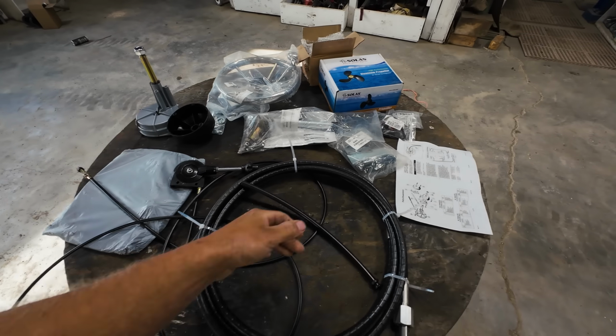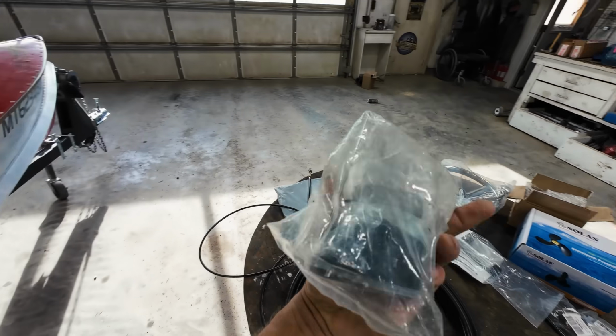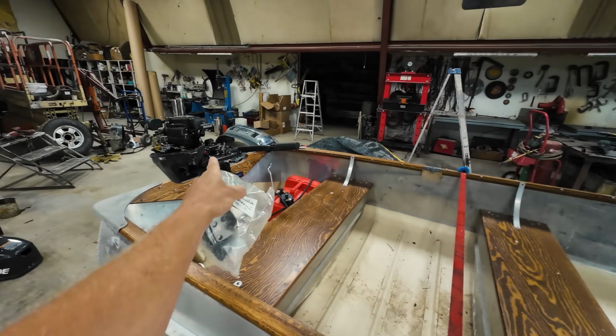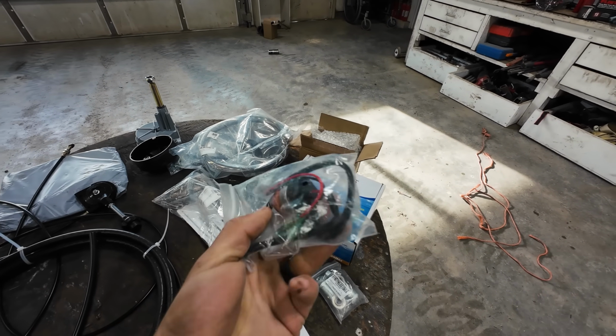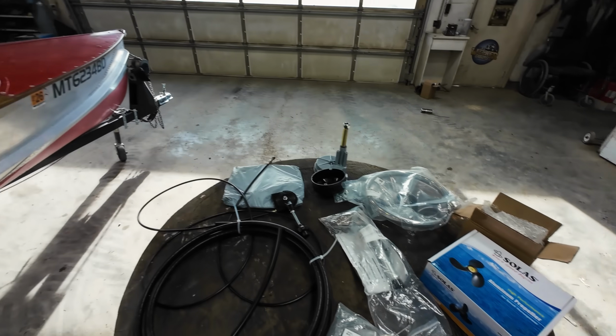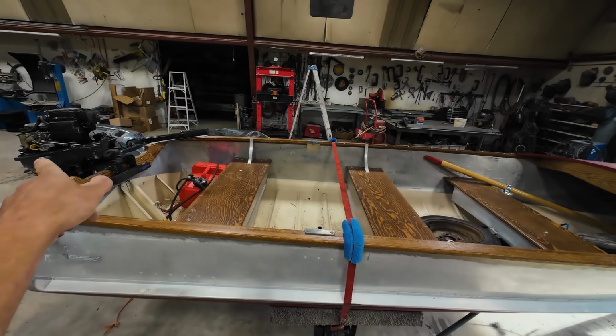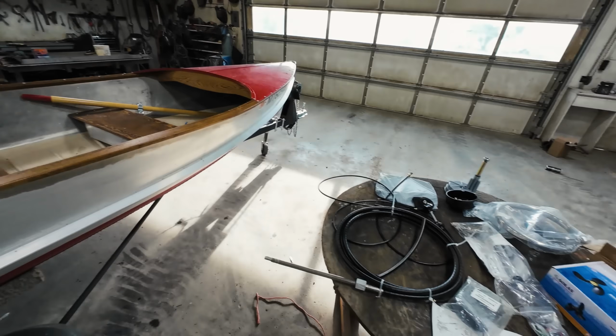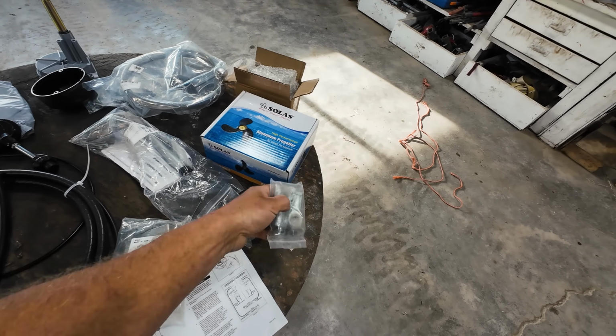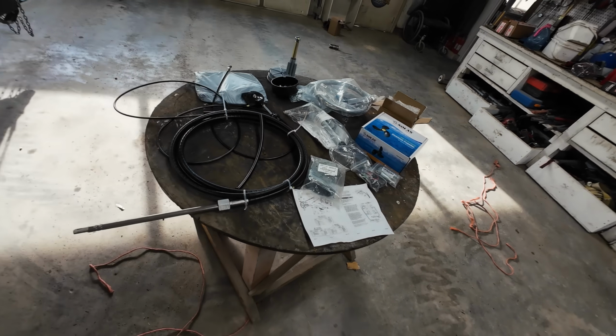And then this right here is all the kit that goes to convert that to steering linkage instead of a hand. And then a new shut off button so I can kill the engine from up front. I won't be able to start it from up front because I have to go back here and pull start it, but I will be able to press the button and kill it from up here, which is important. And then I just got some extra hardware just in case we need it.